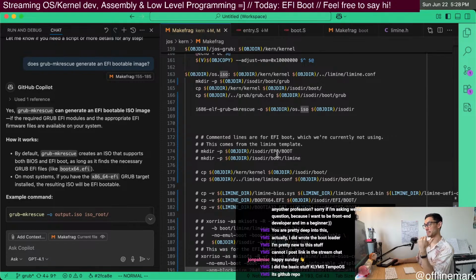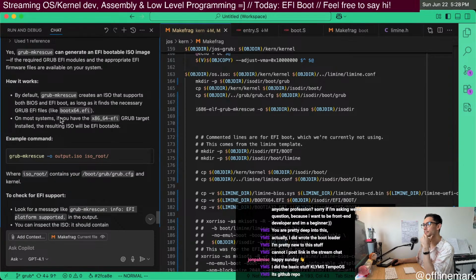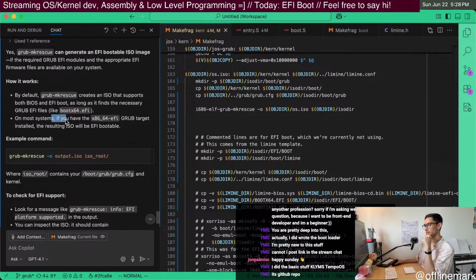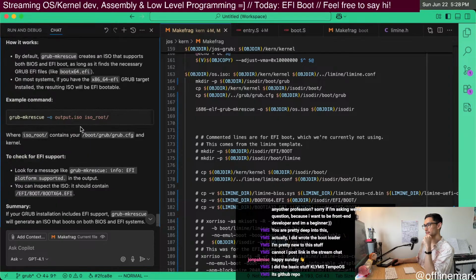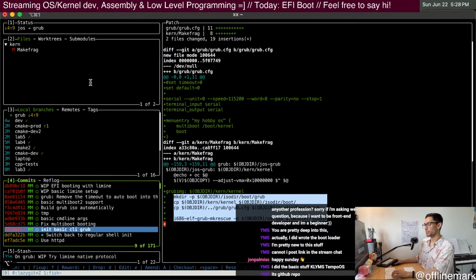Meaning like maybe it automatically creates the EFI directories and stuff like this. I'm a little bit skeptical of this. Yes, it can generate an EFI bootable ISO, as long as it finds the necessary grub EFI files. Let me just try.